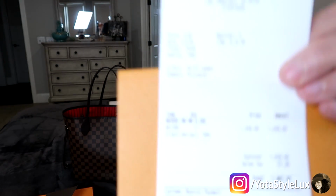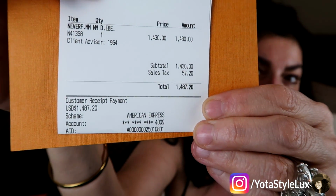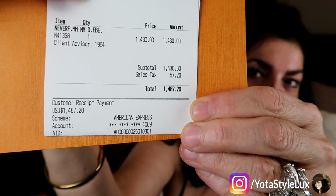So, compare it with the new receipt for this bag that we just purchased, which is an MM size, which is cheaper than the GM. This bag was purchased on March the 5th, 2020 for $1,487.27. Did I say that right? You guys, is that not just terrible? Yet we keep buying them.